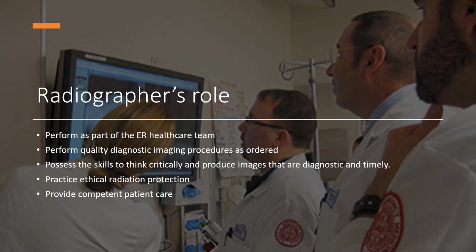Remember, we're using low dose ionizing radiation to get these exams. We have programs that you can access that will talk about low-dose ionizing radiation and its effect on both personnel and patients. But to be very simple, unless you get a massive amount of radiation at one time, it's pretty darn safe. So you want to practice ethical radiation protection, but you also do not want to slow down the process of gaining the information.